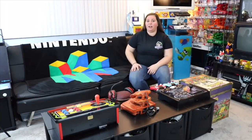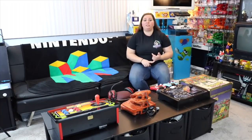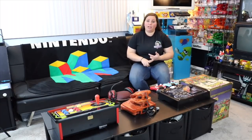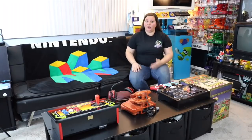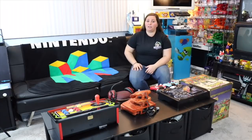And then on this side I have tons of storage bins where I have Super Nintendo games, just some sports games and other ones that I'm not going to play too often. And I also have tons of Game Boy games, Game Boy Color games, Game Boy Advance, Sega Game Gear games, Atari Lynx games, and just other handheld games. So I won't be getting to those for this game room tour.